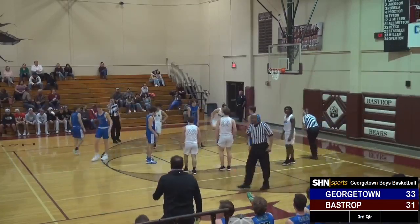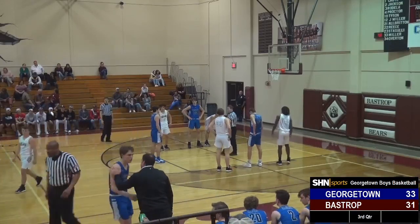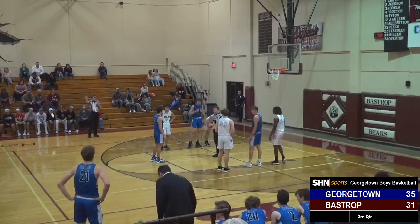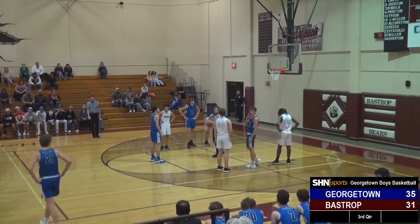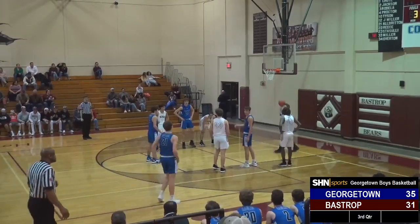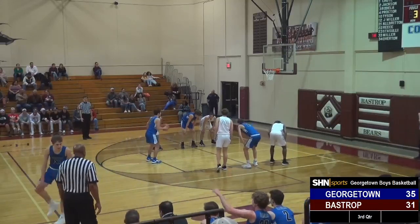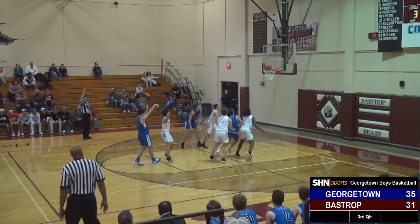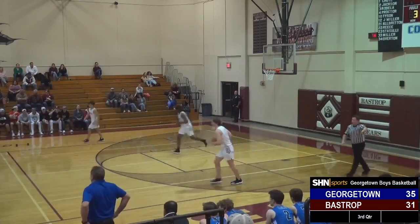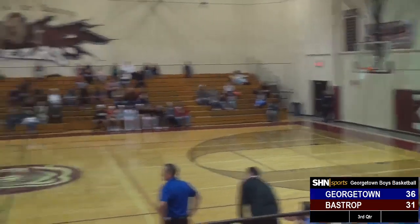The sophomore picks up his first foul, but more importantly, gives up the bucket, and a chance for the old-fashioned three-point play for Bazell. Now a 4-point lead for the Eagles, 35-31, as the pressure being applied on the defensive end is coming to fruition on the offensive end by the Eagles. Bazell sets at the free throw line for the and one. It's good, and so a nice job there by Bazell. A quick 5 points here in the quarter extends the lead to 5, 36-31. Eagles lead it with 2:15 in the third quarter.